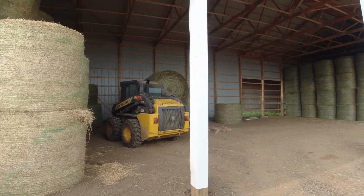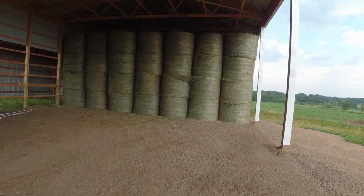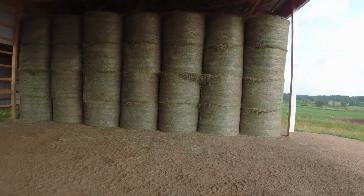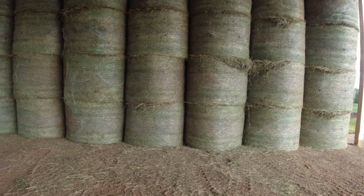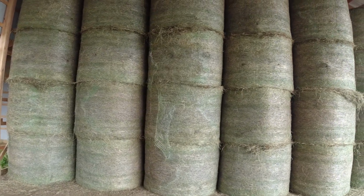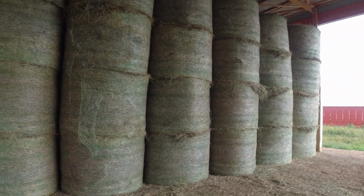So, I've actually made a mistake. I was planning on 8 long, the width way. You can hear it on the tin. But baling 63, 64 inch bales, I can only get 7, so that's 28 per row. Not the end of the world, but so we're putting that orchard grass alfalfa mix, which is beautiful stuff.